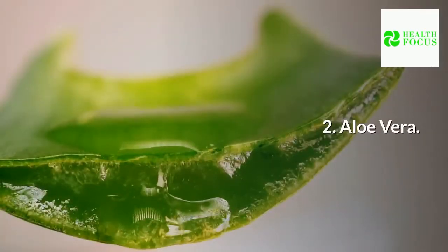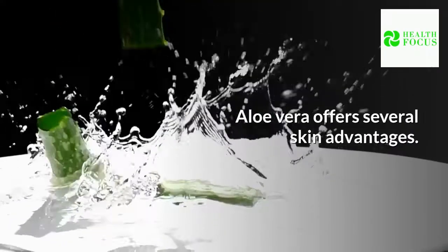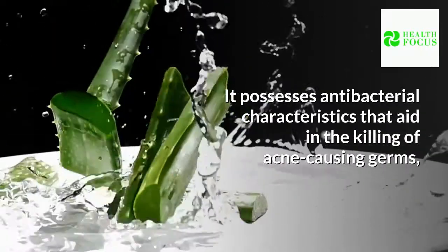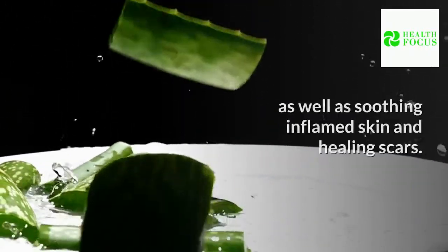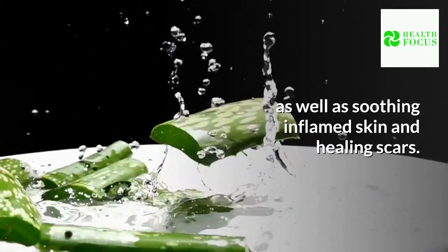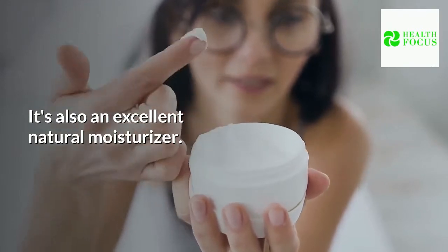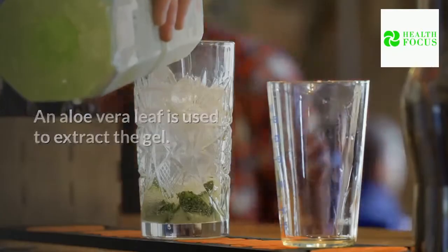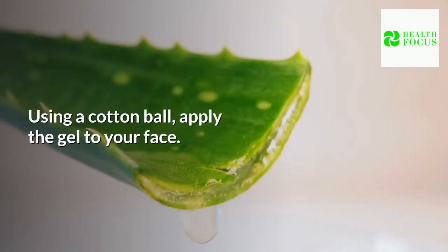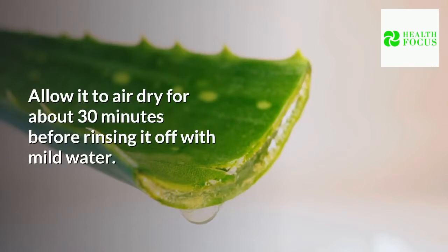2. Aloe Vera. Aloe vera offers several skin advantages. It possesses antibacterial characteristics that aid in the killing of acne-causing germs, as well as soothing inflamed skin and healing scars. It's also an excellent natural moisturizer. An aloe vera leaf is used to extract the gel. Using a cotton ball, apply the gel to your face. Allow it to air dry for about 30 minutes before rinsing it off with mild water.